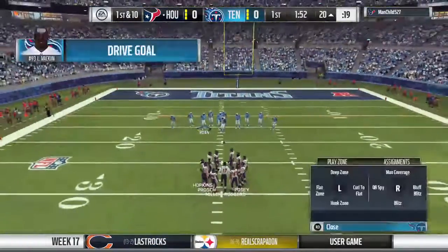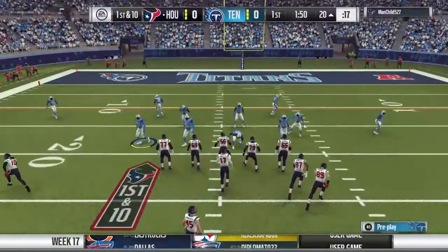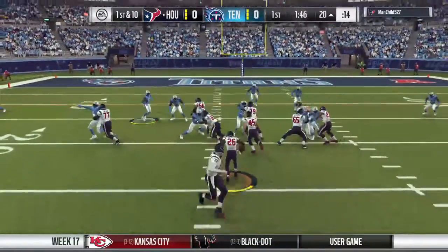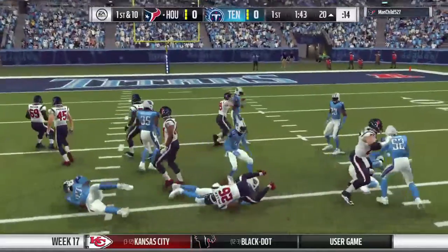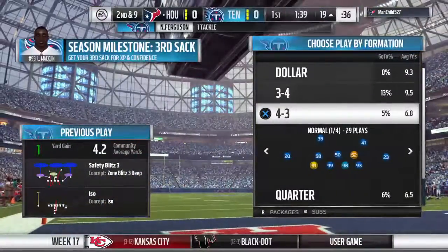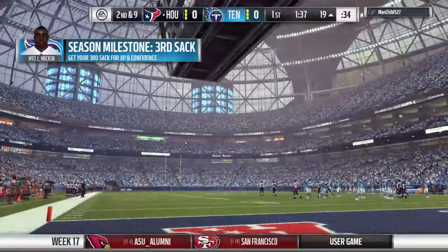So after that big play, let's see if they can catch their defense maybe on their heels. And on the outside, they're playing press coverage. Miller. And he'll at least get him inside the red zone here, down to about the 19. Just a yard on the pickup there, and it'll bring up a 2nd and 9.